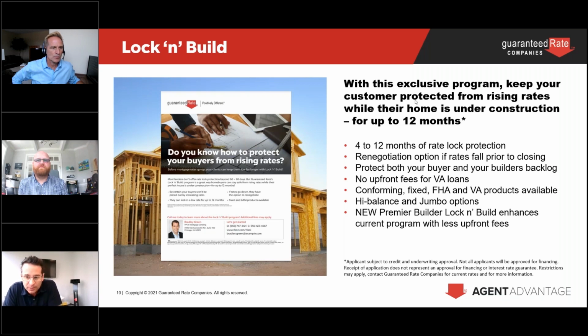We have builders that are building thousands of homes per year, where we're maybe one of 3 or 4 preferred lenders. So most of the largest builders you can think of in the country, depending on the market, we're not in every market with every builder, but some builders even have their own mortgage companies, and we work with them. So that's one thing to know about.